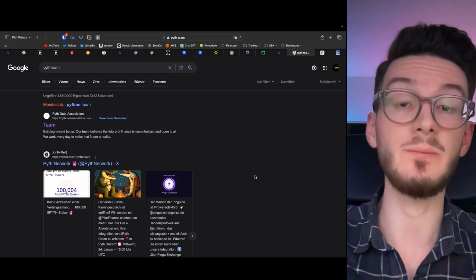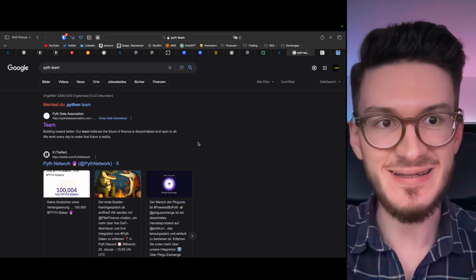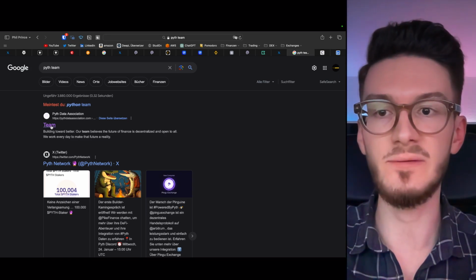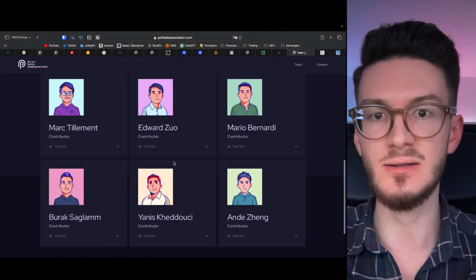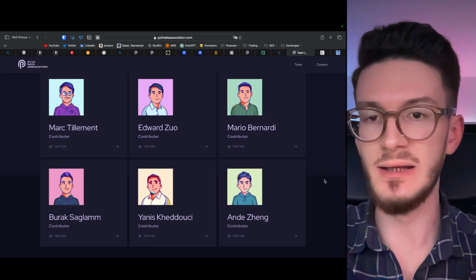So concern number 3 is about the team. And the thing is, I can't really find any team, which can't be, as we have seen that on GitHub there is big activity. So the only thing that can be directly found is the team of the PYTH Data Association, which is not directly PYTH Network, and this consists just of 6 contributors, but without any CEO, without any directing board.